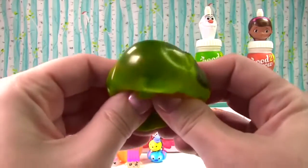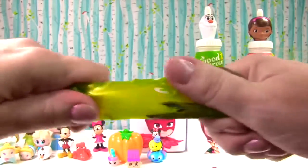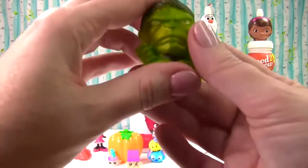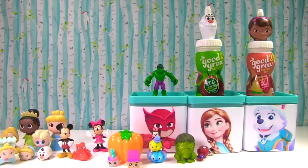So here is our Hulk mash-em. Let's give him a good squish. And another squish. Well, he's super stretchy and super squishy. So on the squish meter, he gets a 10. Hulk smash, Hulk smash. Why Hulk so tiny? You are pretty tiny, Hulk. Jump on down so we can check out Owlette.